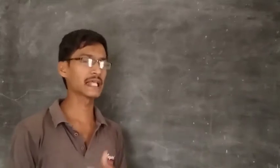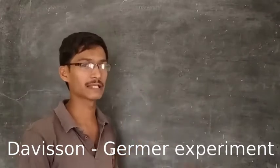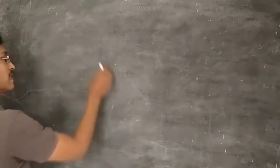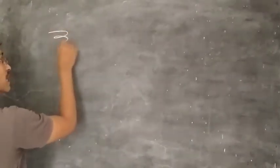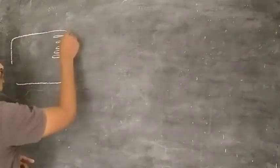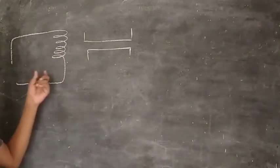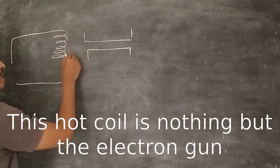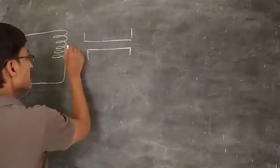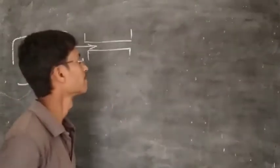We often call this experiment the Davisson and Germer experiment because they both performed it. So what was their experiment? I will draw the experimental setup. There was a heated coil, with some arrangement so that this coil gets heated, and there was a collimator. What was the purpose of this hot coil? This coil will eject electrons, and these electrons will travel through this collimator so that the beam gets collimated.